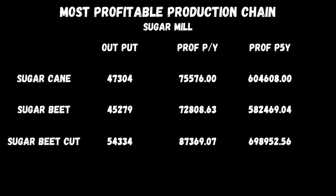And we've got the sugar mill. Obviously the top one coming out of the sugar mill is going to be the sugar beet cut. Having that extra little process does help the sugar mill produce flour a bit better. So that's why you're going to get more profit if you do that little bit extra with your sugar beet.